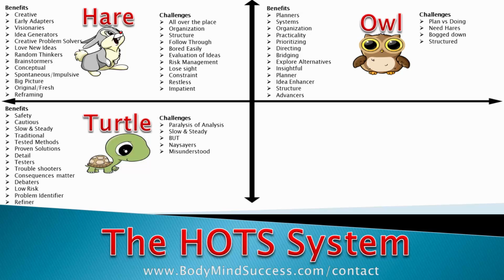Their challenge, obviously, is paralysis of analysis. Slow and steady wins the race. That's their motto, in a sense. And you'll know that you're speaking with a turtle because most of their sentences will start with but or however. And what about this? And what about that? And oftentimes they're considered the naysayers, and they're very often misunderstood because, for most people, it drives them nuts. It's like you're always finding the negative things.